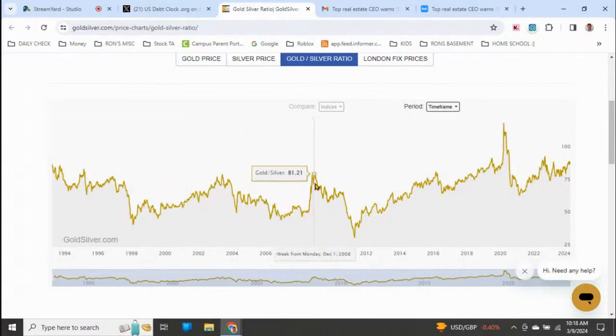Here, where was it here? Silver to gold ratio. I don't know why they call that the gold to silver ratio. To me, it's the silver to gold ratio. How many ounces of silver? I apologize to you basement dwellers that may not know what we're looking at here. The silver to gold ratio measures the number of ounces of silver it takes to buy 1 ounce of gold.